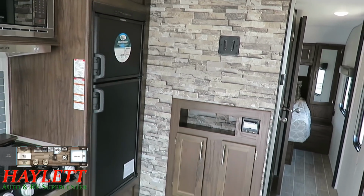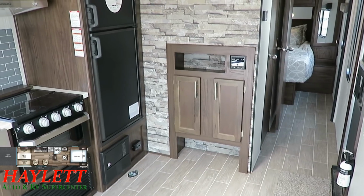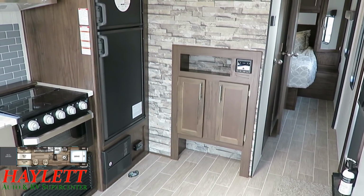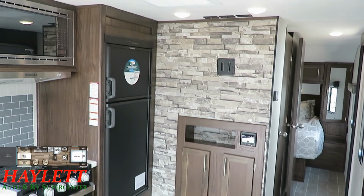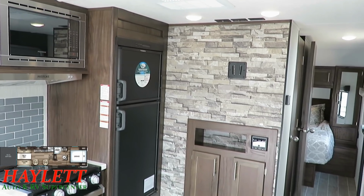And they did something really smart down here. I like how they kind of dress this up, because it gives it a normal entertainment center kind of look, even though it's recessed into the wall. Now, what's kind of cool is they utilize the space behind the TV mount intelligently in the bathroom, but we'll see that in a minute.